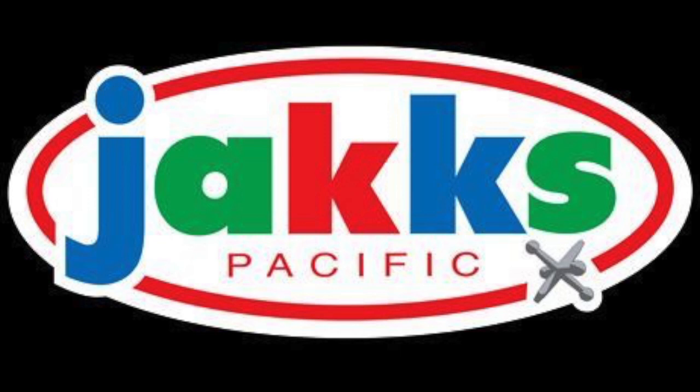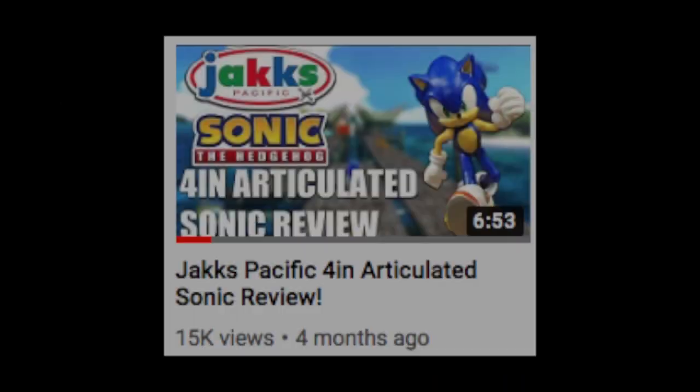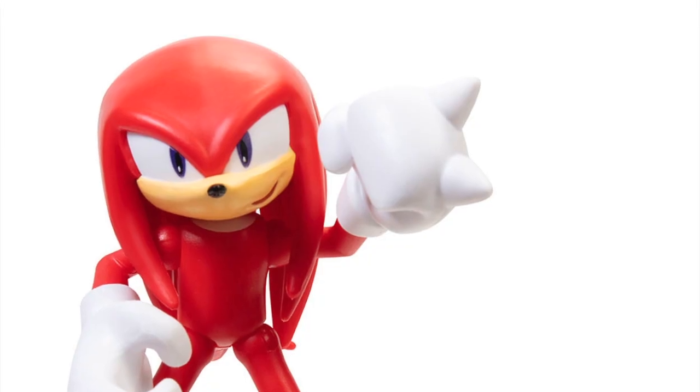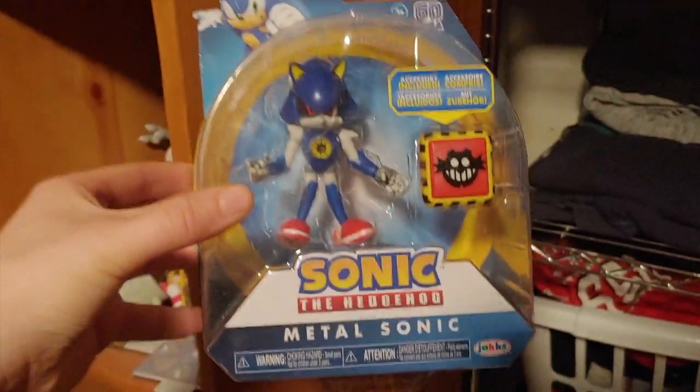Jakks Pacific's Sonic the Hedgehog toy line is pretty interesting. If you want to know the history of the toy line so far, go check out the video on screen. Since they started releasing 4-inch figures, which are a pain in the ass to find, listen, I just found Metal Sonic and Knuckles just now. I didn't get Knuckles, but I did get Metal Sonic, so expect a review very soon.